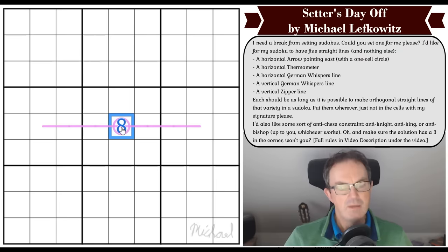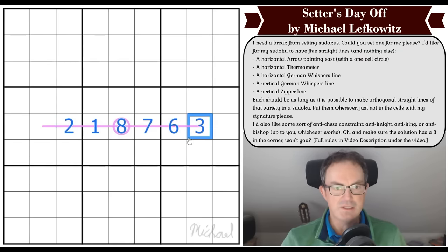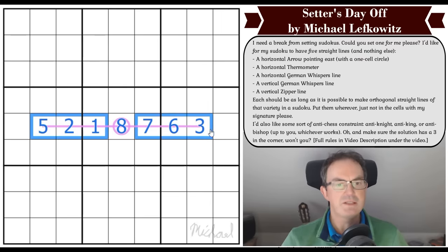8 might work. If we put 8 in the middle and this was a 1, then these two digits are the same distance from the centre of the line, aren't they? So that would have to be a 7, because 1 plus 7 equals 8. 2 plus 6 equals 8, and then 3 plus 5 equals 8. So that would be a completely legitimate zipper line.